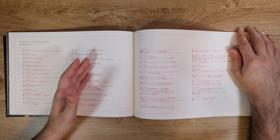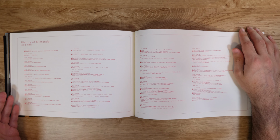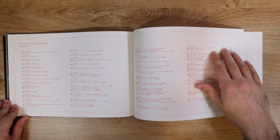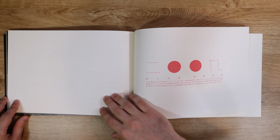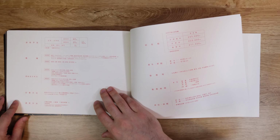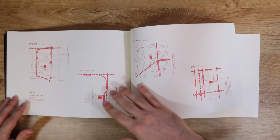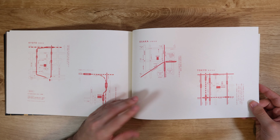Like I said, Nintendo cares about their history. These pages are like their entire history. It's cool to translate this stuff and see where Nintendo started and where they have come. There's this page, some more information for potential employees, and then some maps of the locations of Nintendo in Kyoto and Osaka and Tokyo. That's kind of cool.